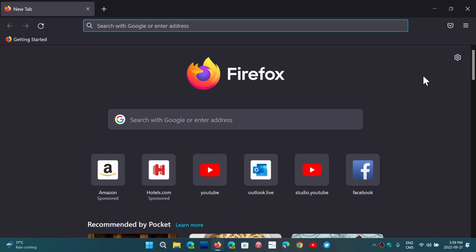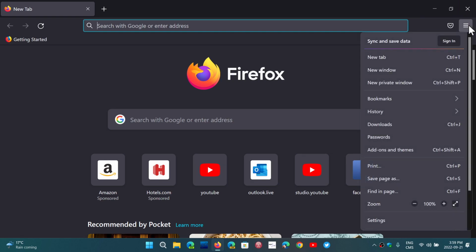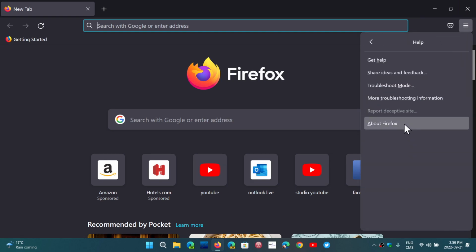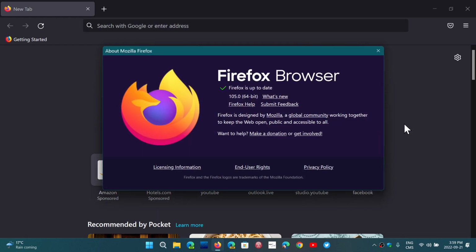So what you do is you go into the upper right corner in Firefox, in the hamburger menu, go into Help and About Firefox. And if you're not up to date already, you'll be pushed to 105.0.